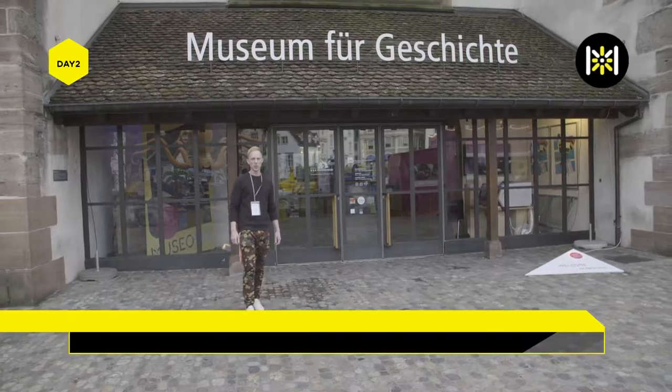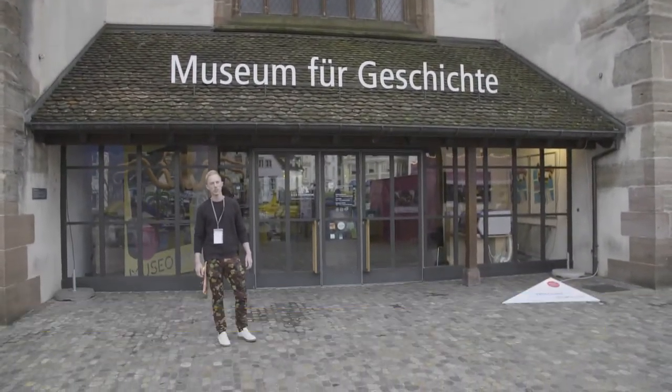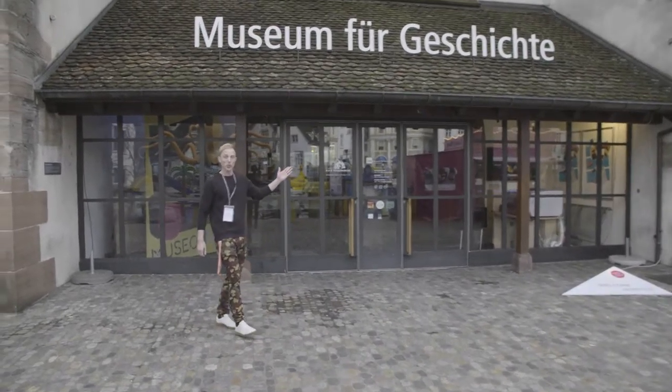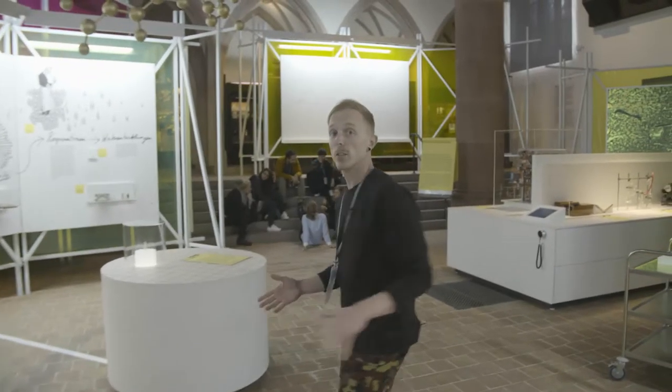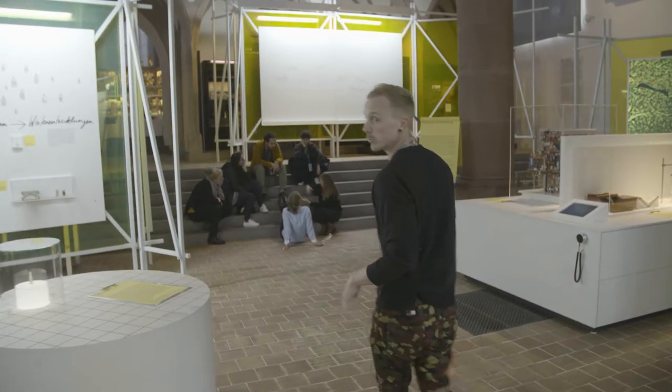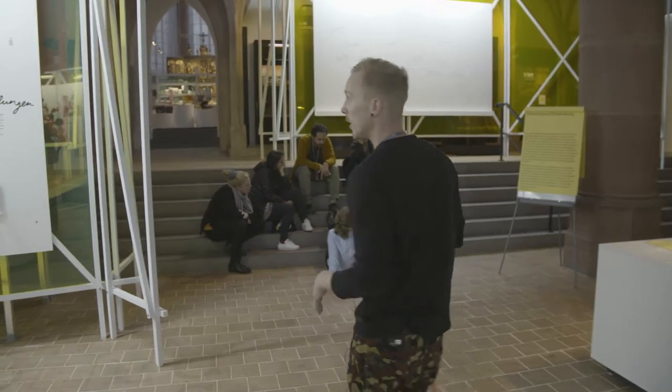Welcome to the Museum of History, one of the three houses of the Basel Historical Museum. And as you see, today we are in the church. So right now we are inside the church, inside the Museum of History. Here it starts to get really colorful. We see one of the teams already preparing for defining their prototypes.